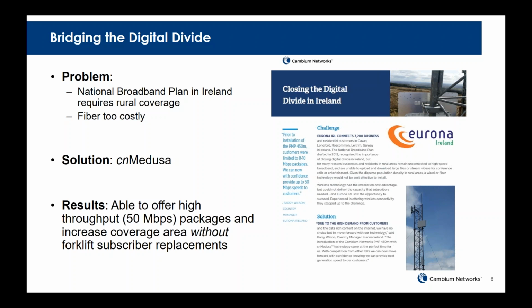We actually had a launch event in late June out in Ireland and had the Minister of Communications of Ireland come and speak to the folks in the area and participate with us in this launch. So it was really good stuff, good results, and trying to, as it says, bridge that digital divide out in Ireland.